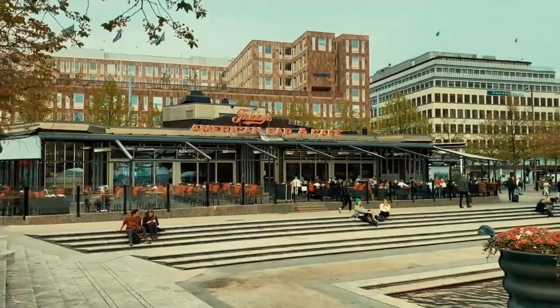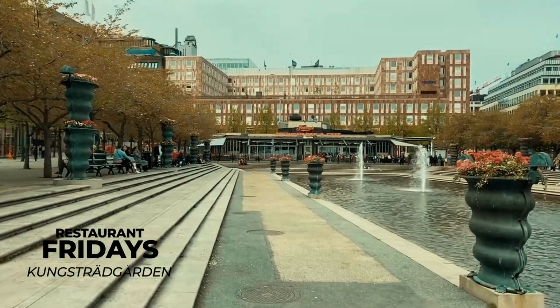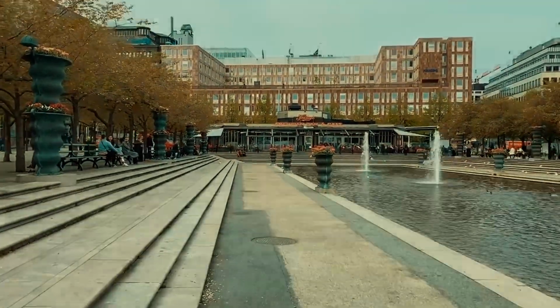In the center of Kungsträdgården you also find the American branded Fridays restaurant, which could offer you a lunch if the time is right for a quite fair price.